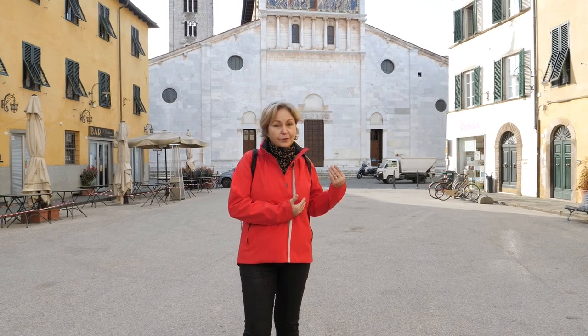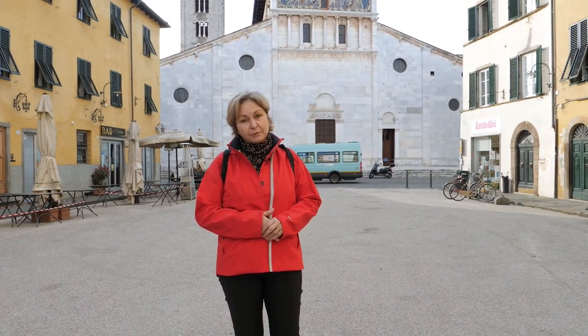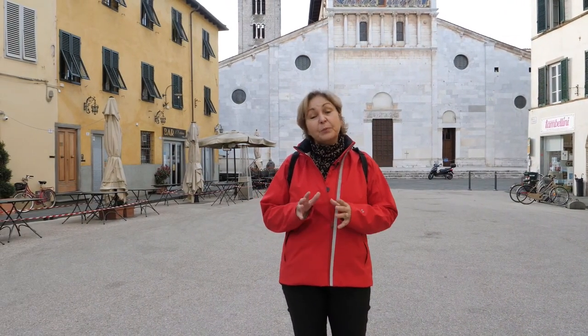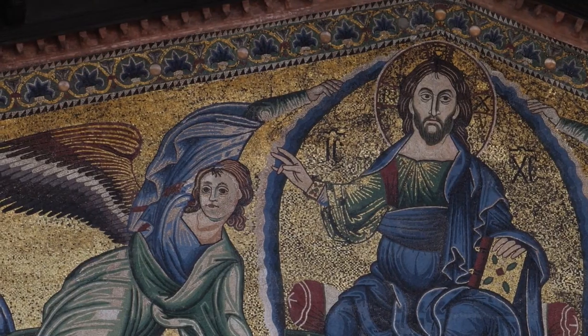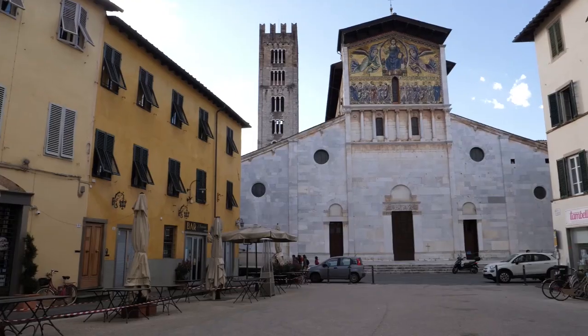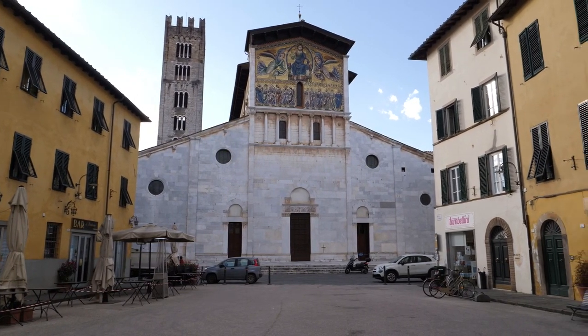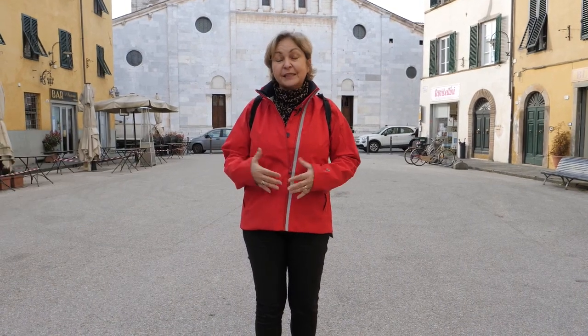The church you look at now was rebuilt after the year 1000, and then there were a lot of additions. The most important, the most precious thing that you can see is the mosaic decorating the facade of the church. It's a very simple church, the style is Romanesque, and it has very few decorations, but the mosaic with a beautiful Cristo Pantocratore, the apostles and angels on a gold surface.